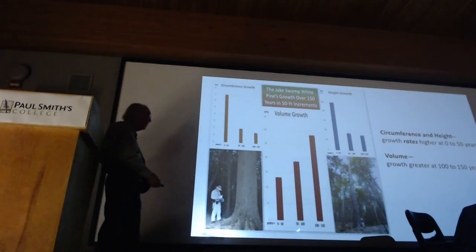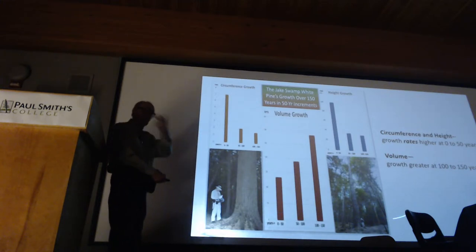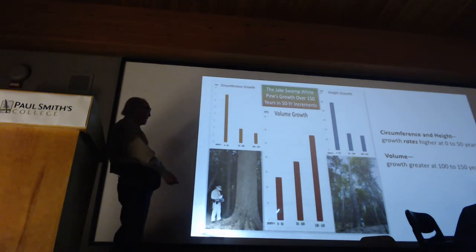But here is the big story. This is the actual amount of wood, the volume, then translated to biomass, that the Jake Swamp tree gained in the first 50 years.